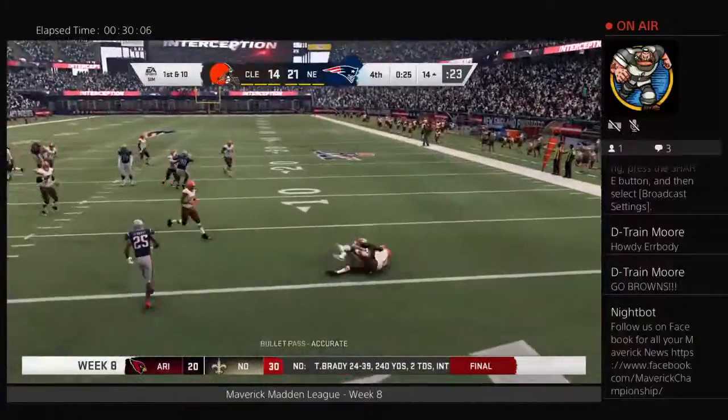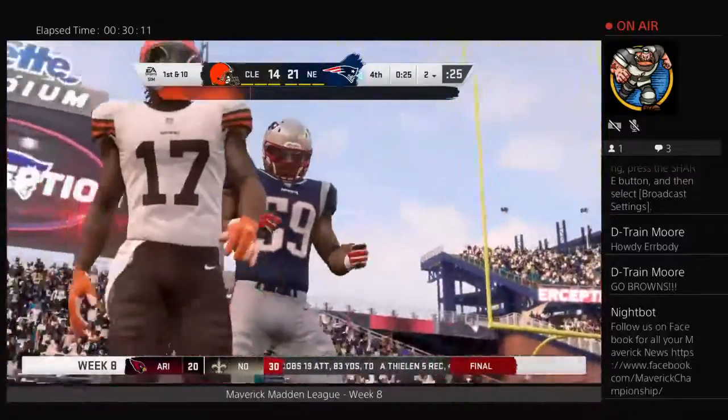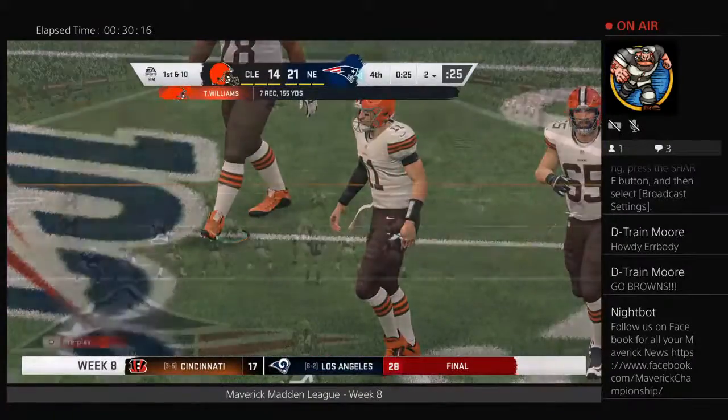And, a crusher there as it's intercepted. Good positioning, and it's picked off. And a big turnover there as his guys will get the football back.